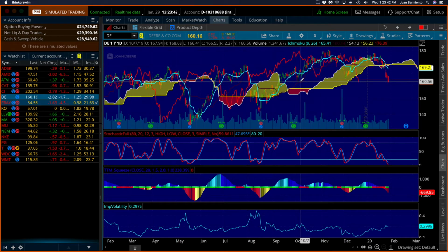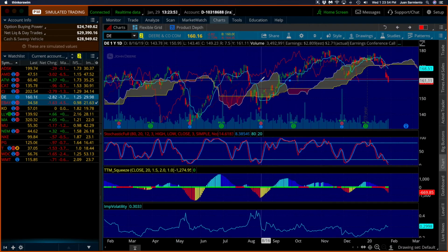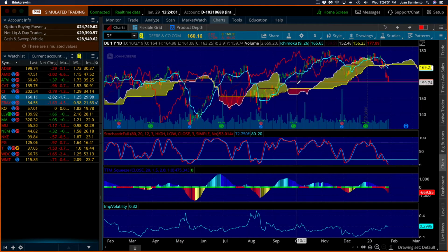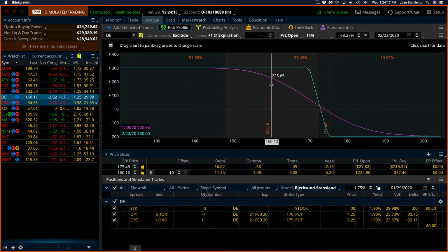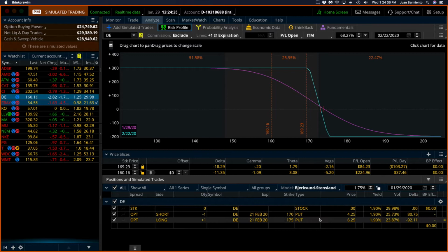There is another point here of support, and that has been broken as well. It doesn't let go. There. Yeah, it barely broke through this previous low, which makes another support point. Okay, so I would say we should take our profits before earnings comes. And how much more are we going to make? Well, $75, but it would take quite a while for that to happen. You can move your break-even point here. I'd say let's get out of it, okay?